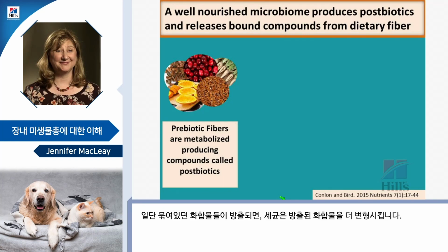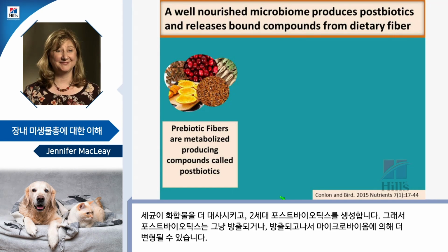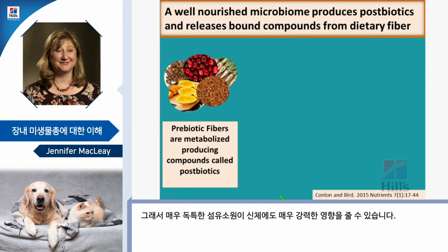Once those trapped compounds are released, the bacteria may themselves further transform those compounds. They may metabolize them even further and produce even a second generation of postbiotics. So postbiotics can either be overtly released, or they can be released and then further transformed by the microbiome. And this is where some very unique fiber sources can provide some very potent effects on the body as well.